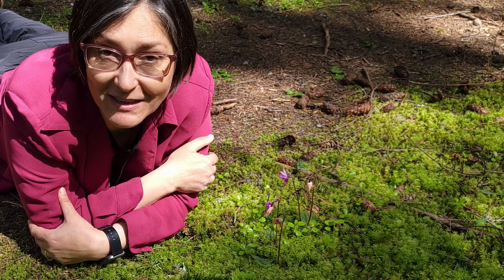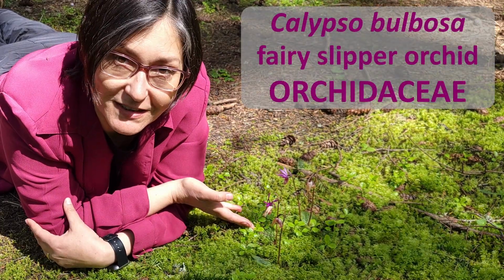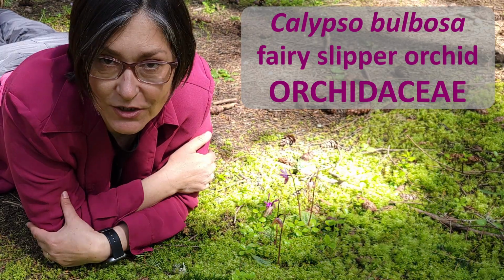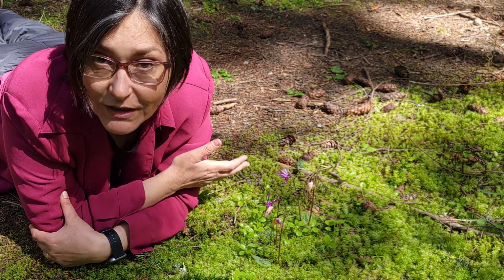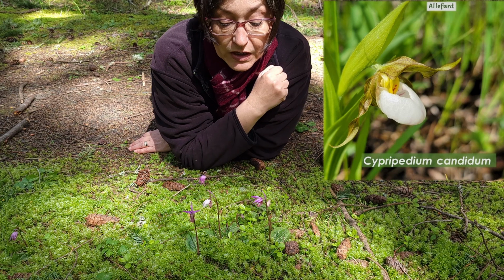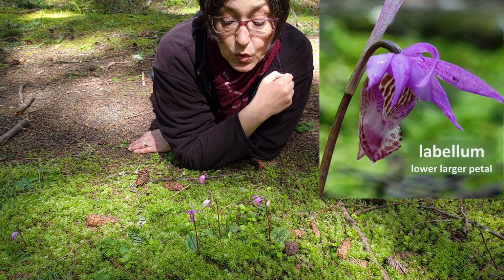April, here in the Pacific Northwest, together with fairy sleeper orchid, Calypso bulbosa, family Orchidaceae. Cousins are the orchids, of course. Its cousins, lady sleeper, Cypripedium, have much larger flowers. In this case, the labellum is about 1 centimeter wide.